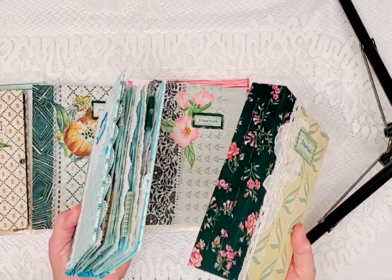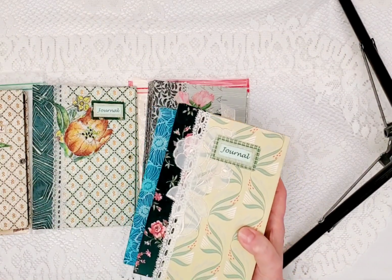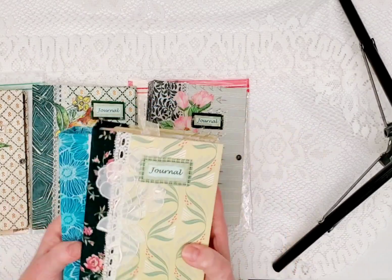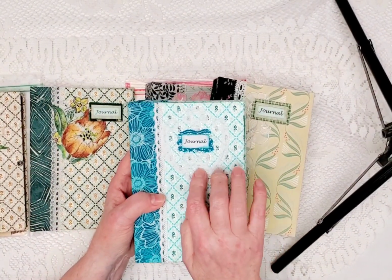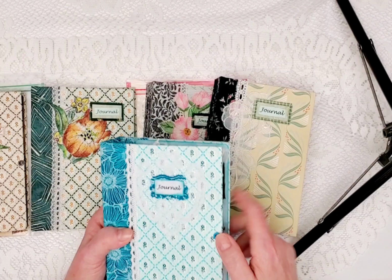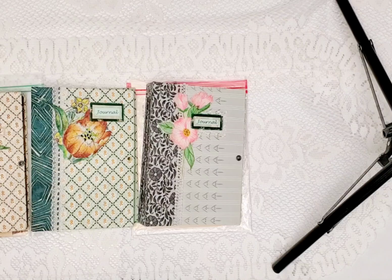I'm having a good time working on both of these, so I'm not in any hurry to finish them up, but I probably will. I just got the green ribbon in that I'm going to use to tie this one, and I've got true white lace on top of this one, and I haven't found anything that's truly white. I may end up just tying it with lace. But this is what I wanted to show you right now.